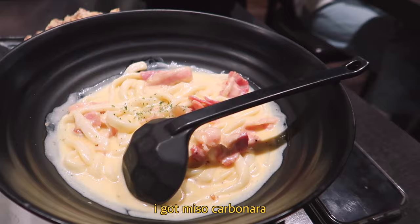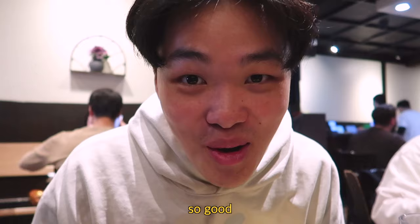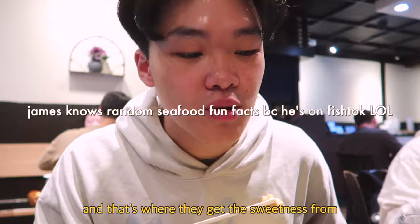Oh yeah, guys. I got miso carbonara. I know I have fish eggs, but I don't remember getting sea urchin. You did do a cheers, and I was like, oh. So I went home and I was like... It tastes really sweet because uni eat the kelp and that's where they get the sweetness from.